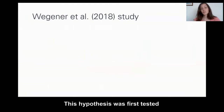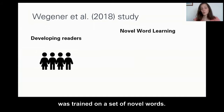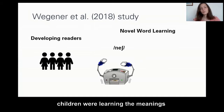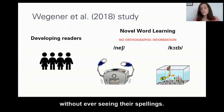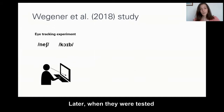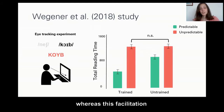This hypothesis was first tested by Wegener and colleagues. In their study, a group of developing readers was trained on a set of novel words. Namely, children were learning the meanings and the pronunciations of novel words without ever seeing their spellings. Later, when they were tested reading those same words in an eye-tracking experiment, children were faster to read trained words shown in their predictable spellings, whereas this facilitation did not occur for trained words shown in their unpredictable spellings.